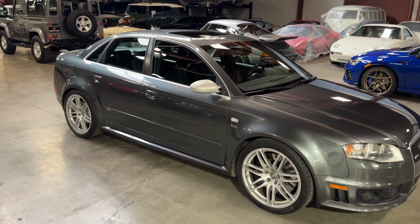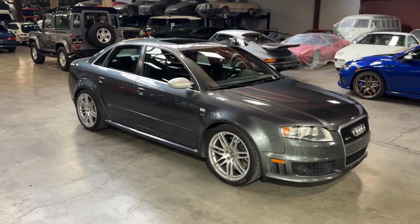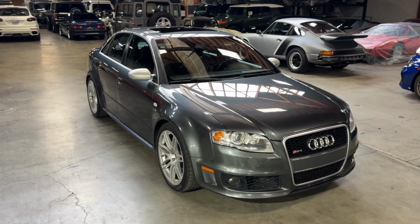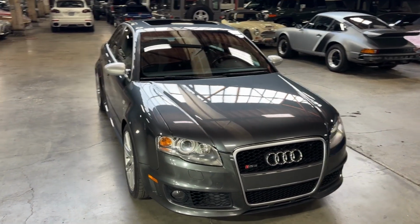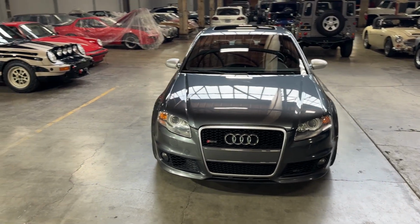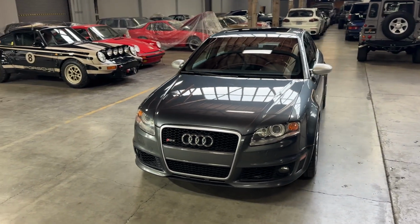This car is called the, what do they call it? The winter car to end all arguments. I cannot disagree. Fabulous car for any weather condition that you can throw at it.